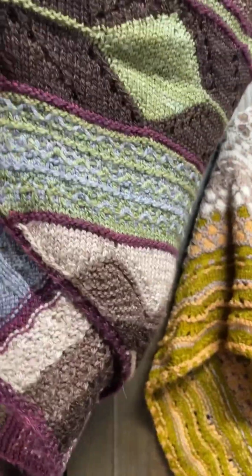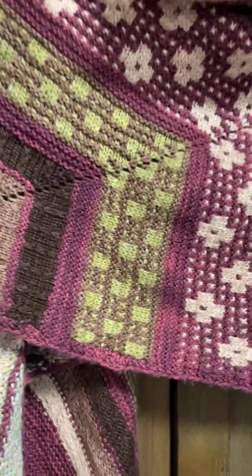Because usually when you make a stitch sampler, they look like a sampler and they look like you should hang them on the wall in the 1970s, but this is really cool. This is a sampler that you can wear and wear well.